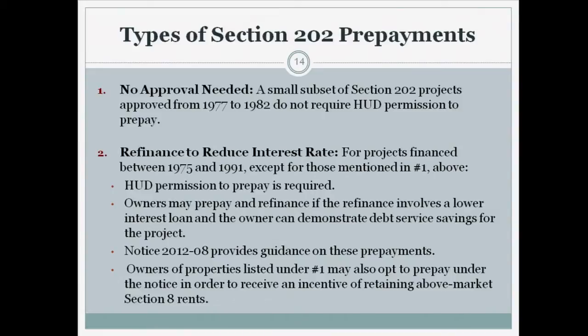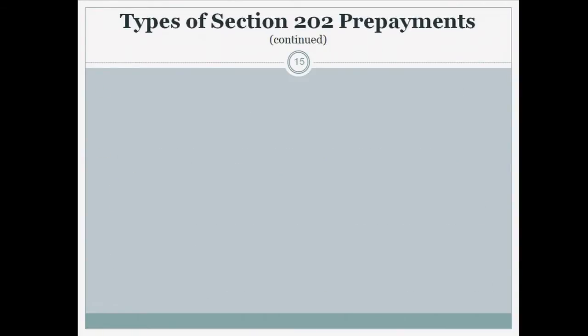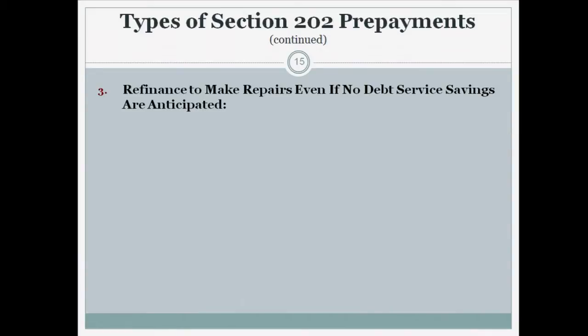Above market, and typically we would find those renewing under option 4 of the renewal guide. So if you have above market rents on your 202 property and you do not require HUD permission to prepay, you may want to still fall under this notice and ask for permission to prepay in order to retain your above market rents, is what that means. Those are the types of Section 202 prepayments.